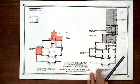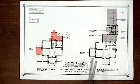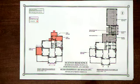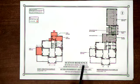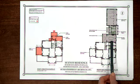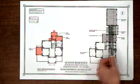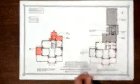These areas on the left, this is the existing house. The areas in red are the areas that'll be either totally demolished or have some renovation involved. And then the areas over here are the new areas. So new kitchen area with family dining, services in between the kitchen and the garage.